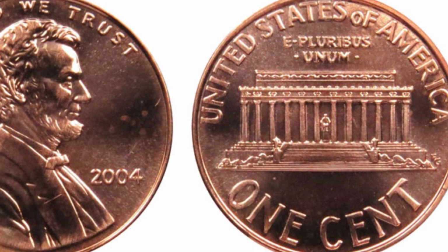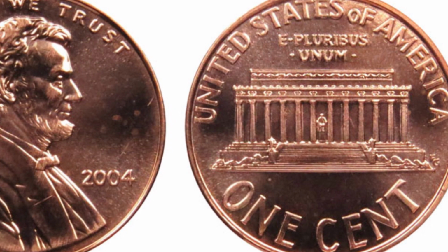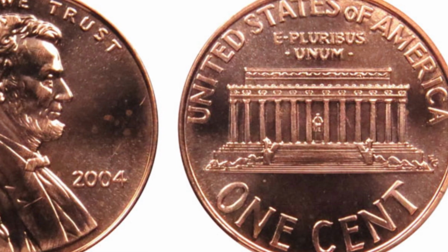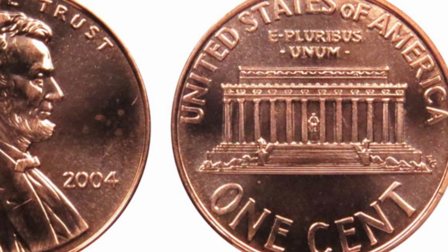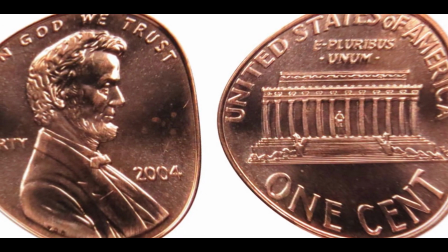Look for mint errors. Check for doubling, misalignment, or missing mint marks. Examine the condition. The better the condition, the more valuable it is. Weigh your coin. An unusual weight could indicate a valuable error. Use a magnifying glass. Some rare varieties can only be spotted under magnification. Get it professionally graded. Organizations like PCGS and NGC can authenticate and certify your coin, greatly increasing its value.